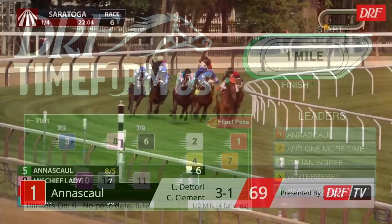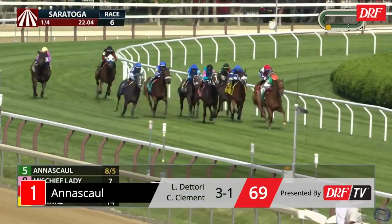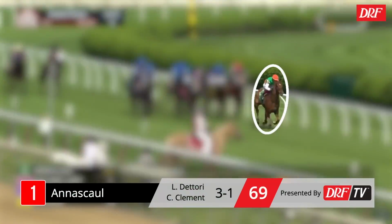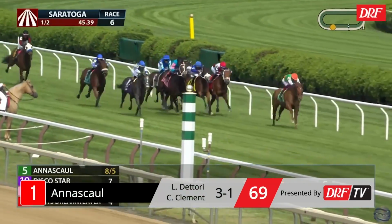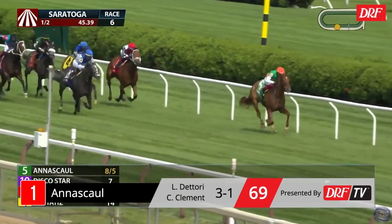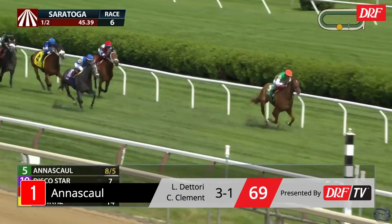Let's watch Anna Skull's career debut. She's a daughter of American Pharoah, and she faced New York breds at Saratoga going 5.5 furlongs. She went to the lead. She shrugged off pace pressure, and she looks good as the favorite. She was no surprise. Yeah, she was not. And she looked good winning this race, too.